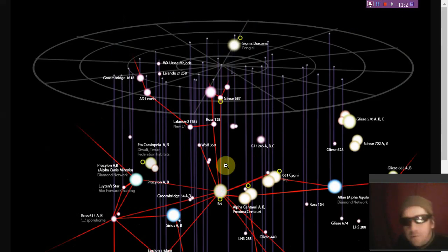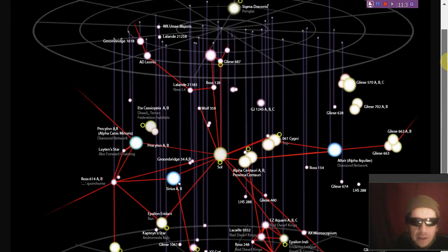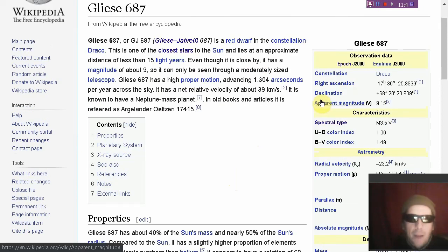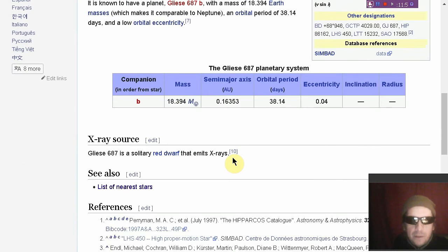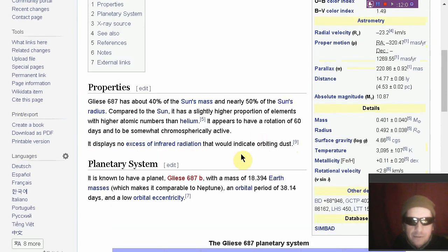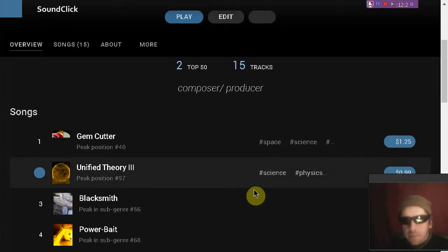And we've been giving you limited information and a link to one star a day in the local area of the galaxy. Today's is Gliese 687. Now this one's located about 12 light years, sorry, it's less than 15 light years from the sun. It has a high proper motion, it moves quite far across the sky per year. And it appears to have a Neptune-sized planet with an estimated mass of 12 Earths, I believe it is. 18.394 Earth masses, according to the calculations. It's a red dwarf in Draco. It's got a magnitude of 9, not visible with the naked eye. You need a medium-sized telescope at least for this one. Links to that below the video.